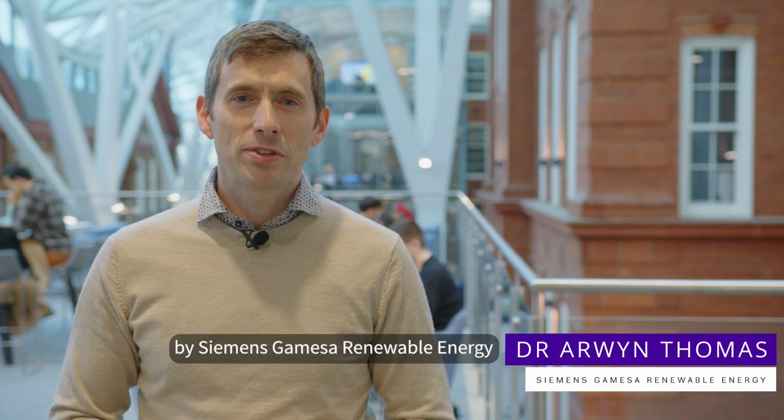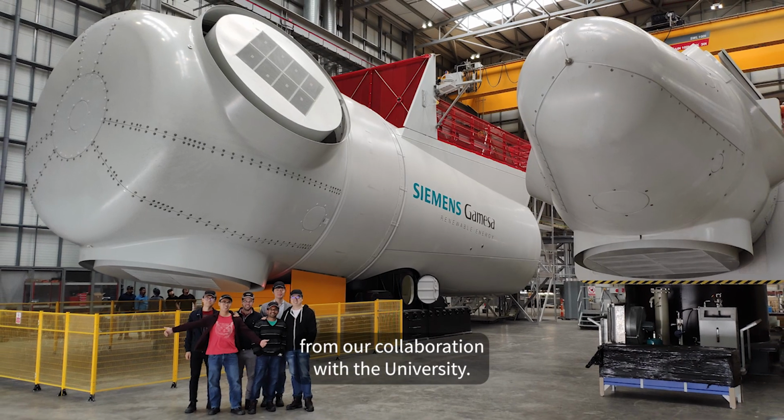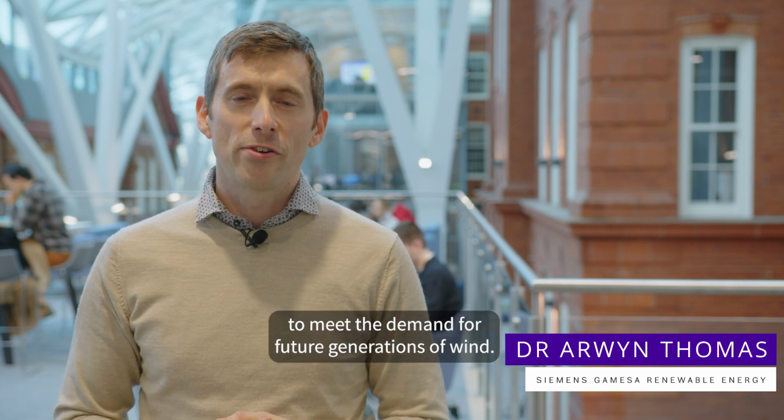All the direct drive generators currently being manufactured by Siemens Gamesa Renewable Energy have been designed using improved technologies, techniques and design processes that have resulted from our collaboration with the university. The improvements and insights that have been made to the generator will stand us in good stead and allow us to meet the demand for future generations of wind.